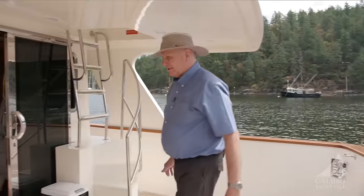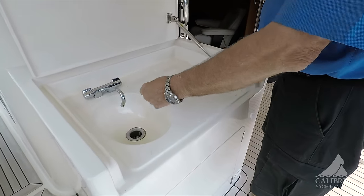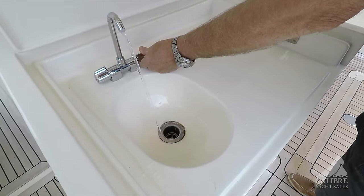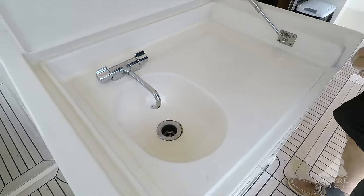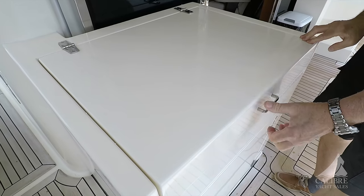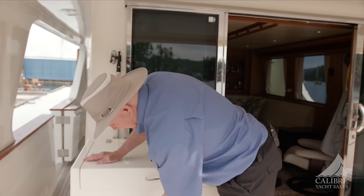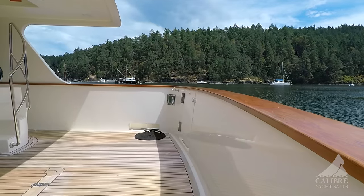Now over here, you have an outdoor kitchen set up. You've got your freshwater sink and a food prep area here. And that's heavy. This is a really well-built boat. Down below, you've got your fridge. And then up top on the bridge deck, you've got a fridge there as well.